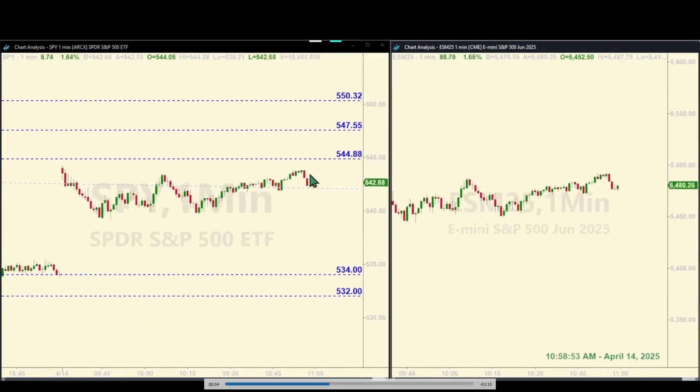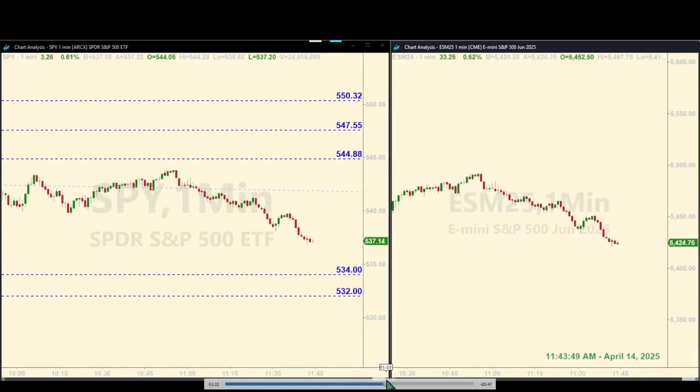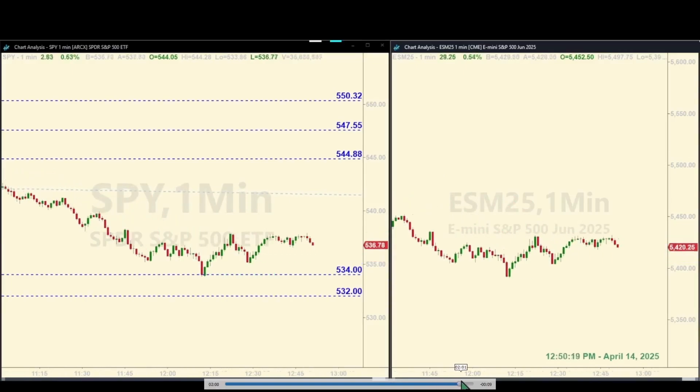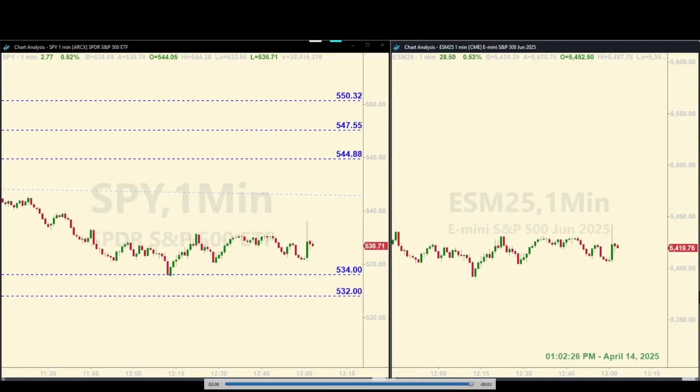And really, at that point, they never went a whole lot higher. So they came all the way down to 534. Didn't take that trade. I was just happy with the 10 points. And stopped this when I got back from lunch around 1 o'clock, just like I did on Friday. So that was the one trade today for 10 points.